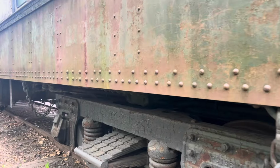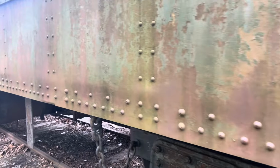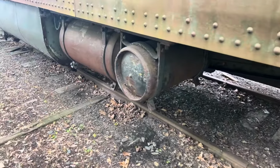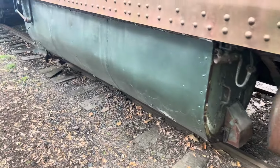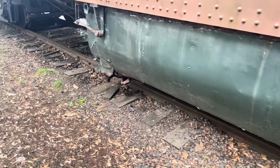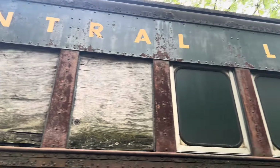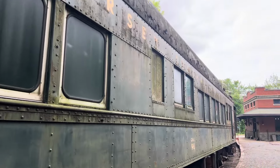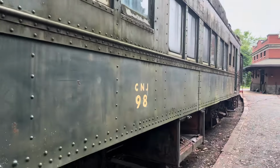Got the chains on all the trucks here. There we go. You can see all the amenities this car used to have. I'm not sure what this big tank's for. I'm assuming potable water. But here we go. Jersey Central right there. All right, guys, so here's the other side of that business car. CNJ number 98. Right there on the side.